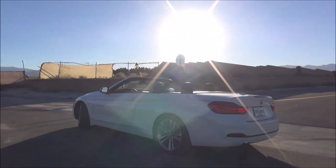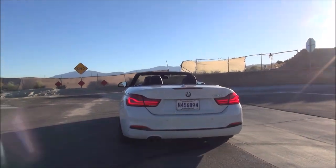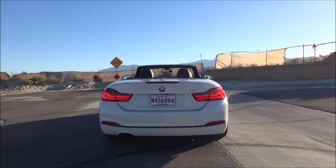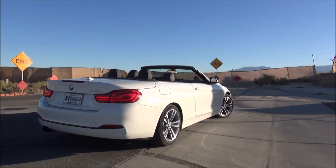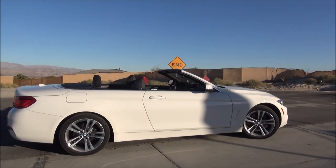And very nice rear end as well. And again, this is the 2-liter turbo. You can also get an inline 6 that's a little more powerful in the 440i. So that's a look at the outside with the top down.